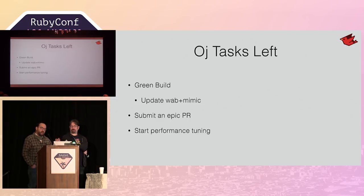And the other thing to point out is there's been pretty much zero performance tuning. So there's a few things that we try to do as a very literal port from C, and now we can start leveraging some of the things that we know Java can do better.